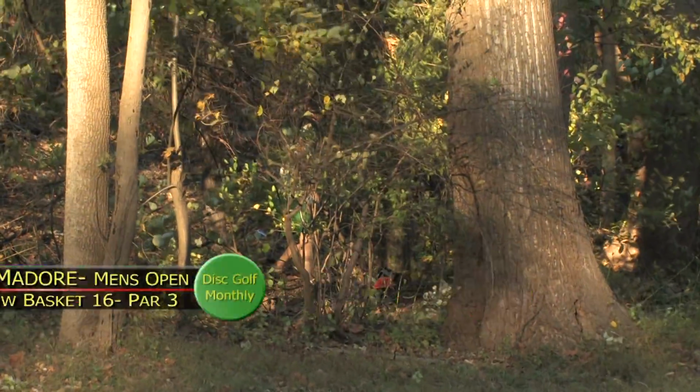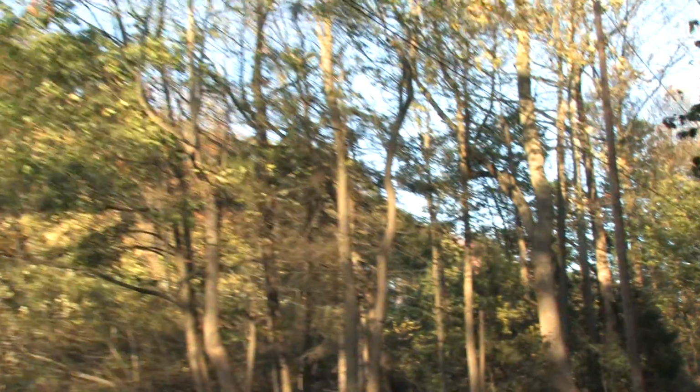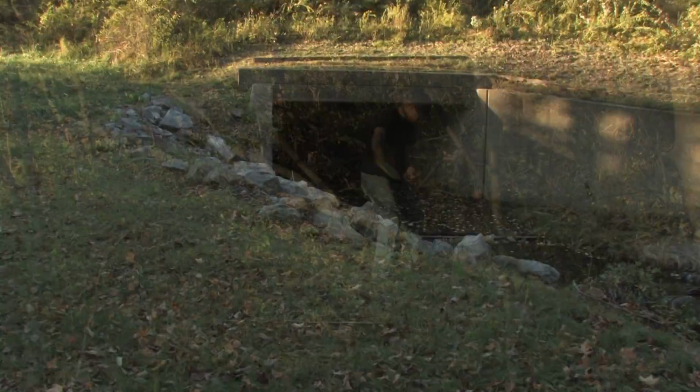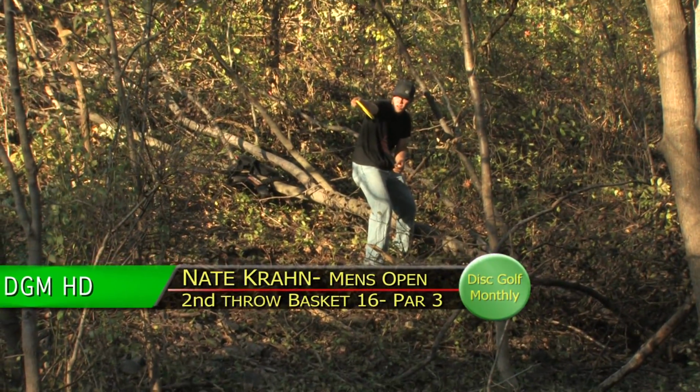All right, Justin's in the thicket there. Yeah, difficult spot for Justin. Throws it high. Curling around. And falls down into the ravine. When he goes into the ravine, there's a penalty there. Tough break.